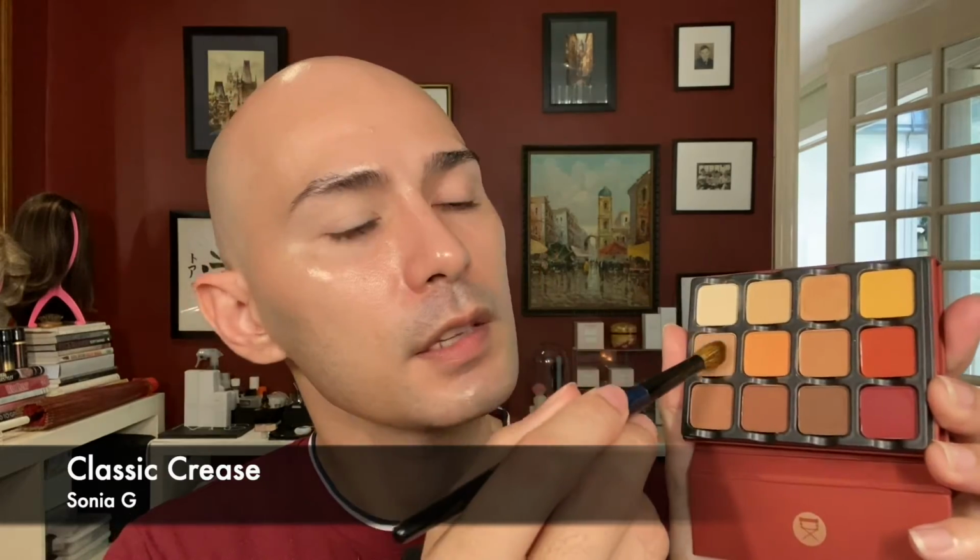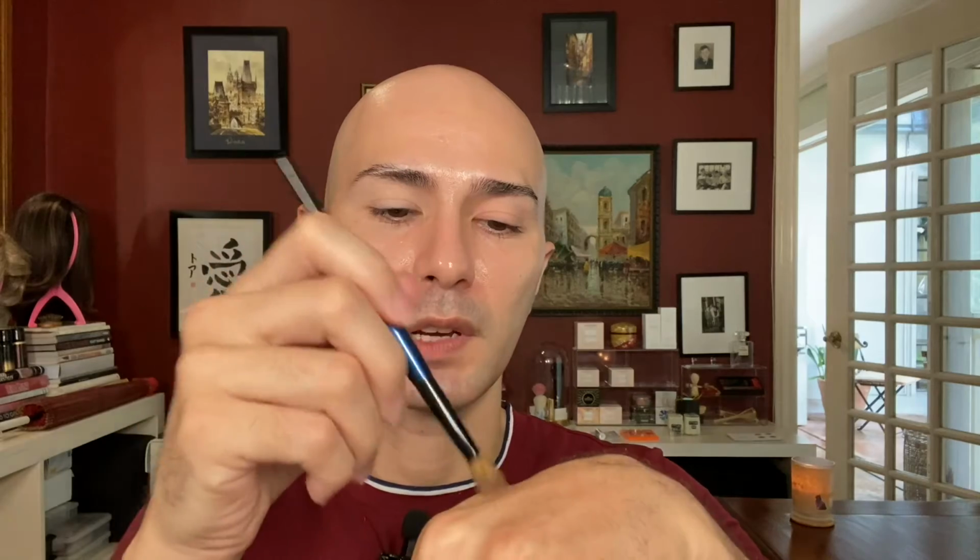Alright, so now I'm going to pick up a little bit of this color here and this color here. Look how much color this brush picks up. I'm a little bit worried, so I'm going to remove some of the excess color at the back of my hand. As you guys can see, it's very, very powdery, so we just have to be very careful. I'm going to apply this along my socket line, like a transition shade, and blend it so that we have some definition of color there.